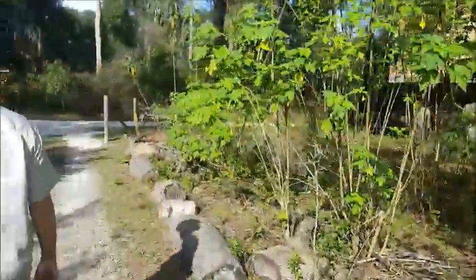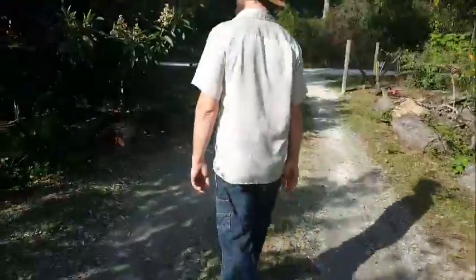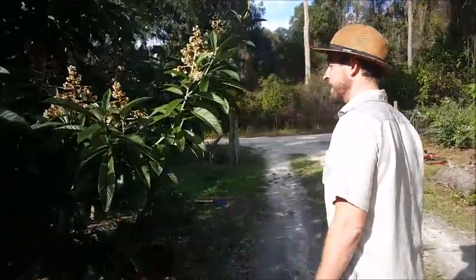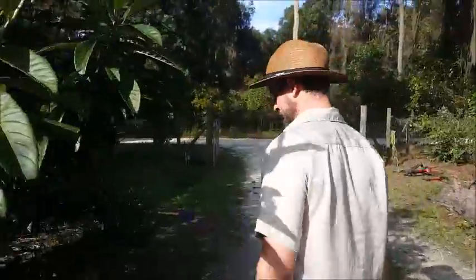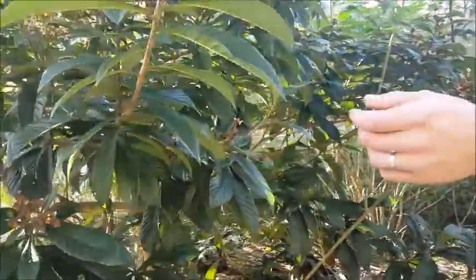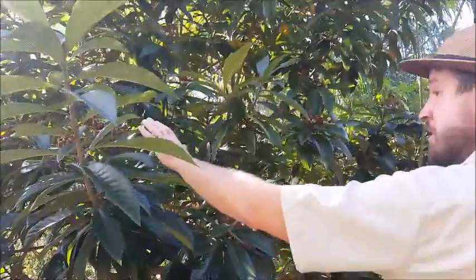This is the time of year as well, folks, to plant your fruit trees, if I'm not mistaken. You can buy the bare root trees, the deciduous trees. Absolutely, it's a great time to plant them. This is a loquat tree. It's also called a Japanese plum. Right. And it's going crazy.